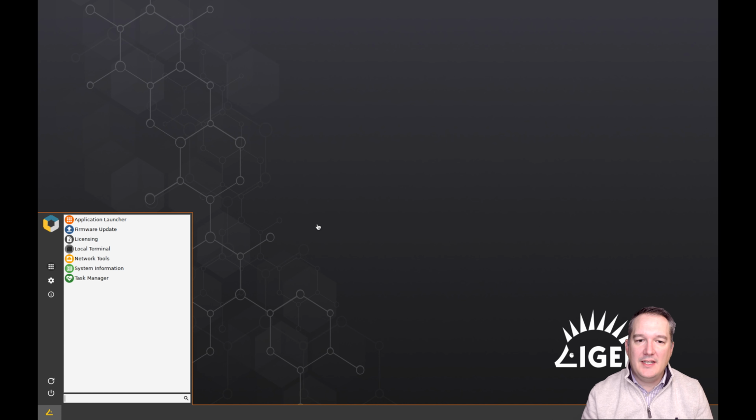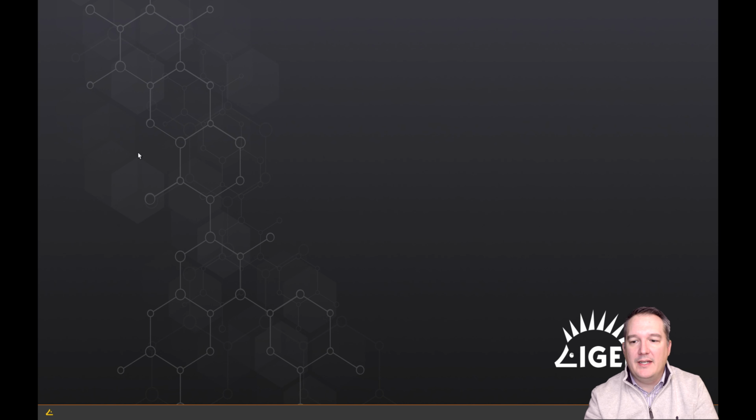Right now, as you can see, I have a very simple configuration on the device, which has a start menu and some simple system applications on it. You'll notice I don't really have much else going on here. No desktop icons, no applications for use on the device locally.